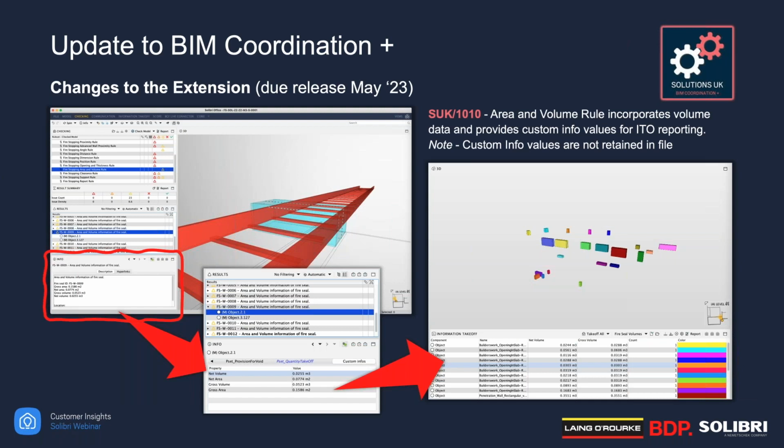We've also updated the area rule. We had a rule which calculated the gross area of any of these fire seal components. It's now a volume rule as well, so it incorporates that volume functionality. And on the left-hand side, you can see the squiggly box. For all our rules, it gives us that really well laid out piece of information that can go into any of the issues for indicating what the problems actually are. In this case, it generates the list of gross areas and net areas for the associated fire seal. But that then gets passed through into the particular fire seal object as a set of parameters.